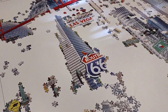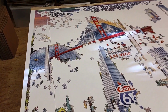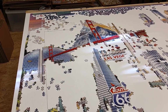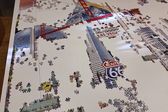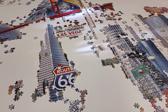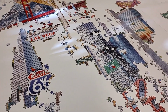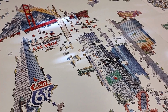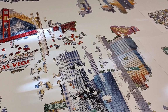Now a lot of this is stuff that you've probably seen before, but it'll have more pieces added to it, which you might not even notice. Because I can go through the building pieces and put in maybe 30 or 40 pieces, and then I look back at it and it still looks the same.